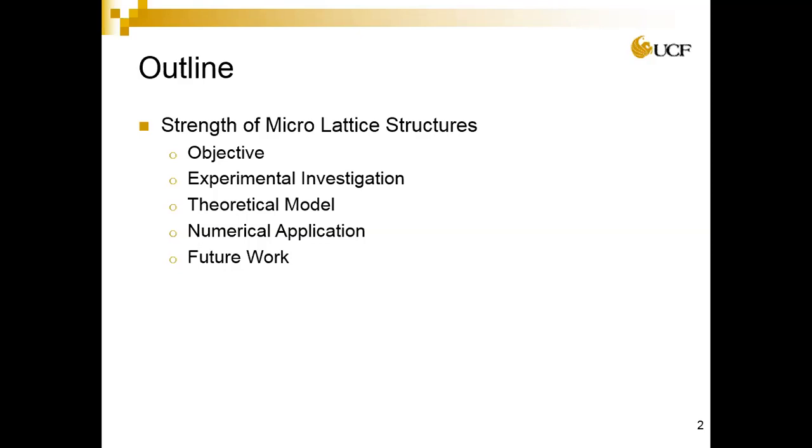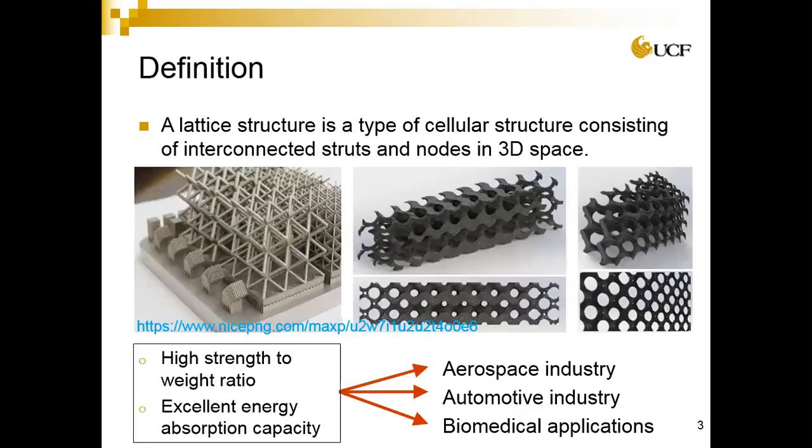At first, let me start with a quick definition of lattice structures and the objective of the current study. A lattice structure is a type of cellular structure which has a repeating structure of a unit cell. The unit cell consists of interconnected struts and nodes in three-dimensional space.